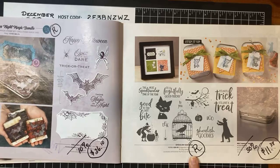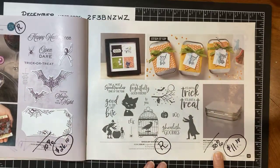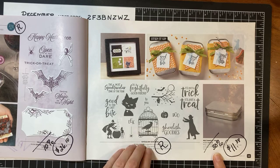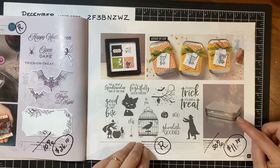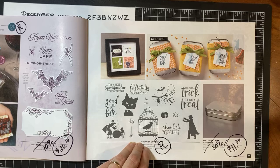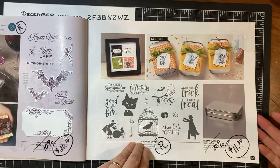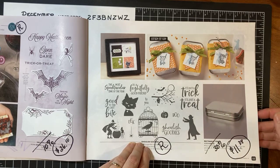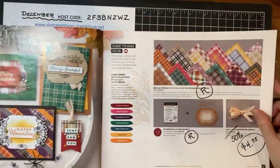Ghoulish Goodies is retiring. The rectangle tins are retiring, 30% off. Always good to know that a lot of the things that Stampin' Up! sells for packaging are food safe. So if you like to do little treats and sweets and things, some of these packaging tins and whatnot are a nice option for treats and food items.